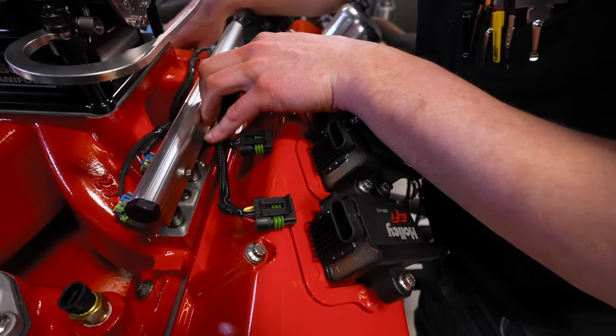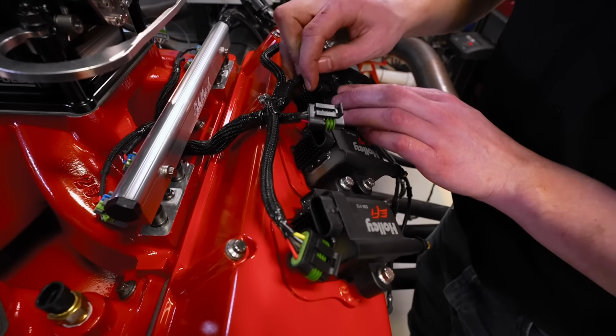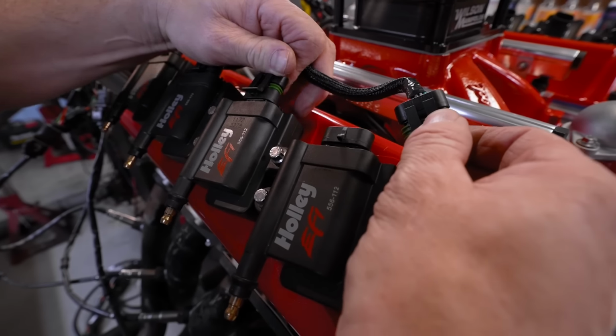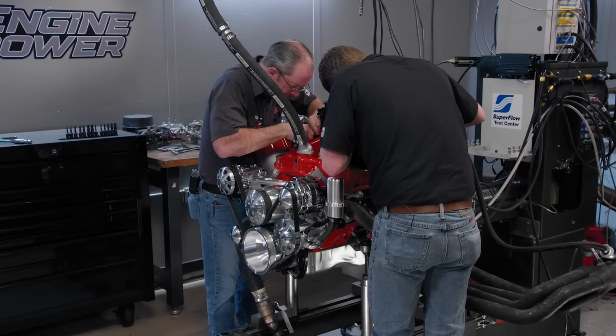The Holley Universal Coil Near Plug main harness is mostly plug and play, and our smart coils came with the matching harnesses for both sides. To try and keep the engine looking as clean as possible, we are running most of the wiring underneath the intake plenum, and once everything is connected and powered up, we can load a base tune into the engine for its first fire up. So we should be good to go.